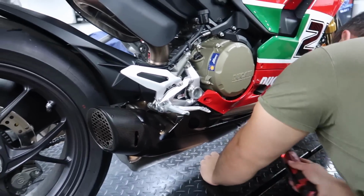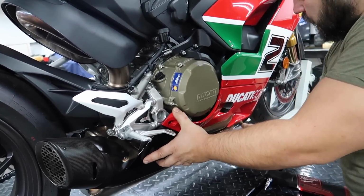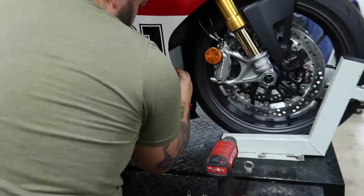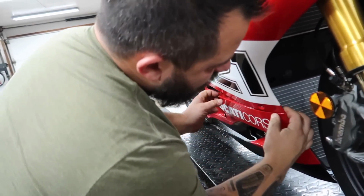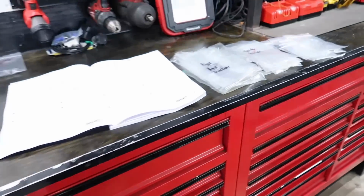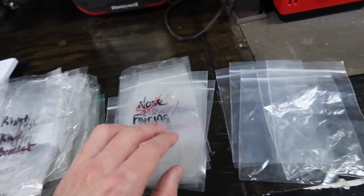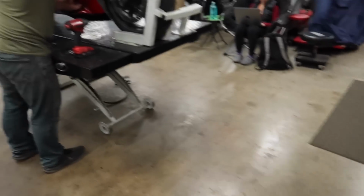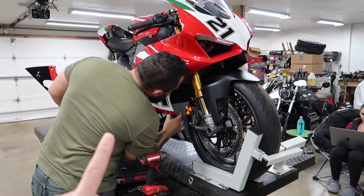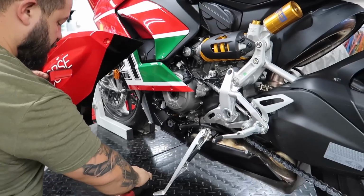Anywho, all we're doing right now is removing bolts from the fairings, and then we're gonna take literally all the fairings off, and we're bagging and tagging everything. We got belly panel parts right here. One more bolt in there, and then look at all these bags that we use from past build series bikes. This is build number 15, if you can believe it. That is insane. If you guys have been here since build number 1, let me know what that build was in the comment section below. I still have a piece from that bike. All right, left side belly panel coming off.